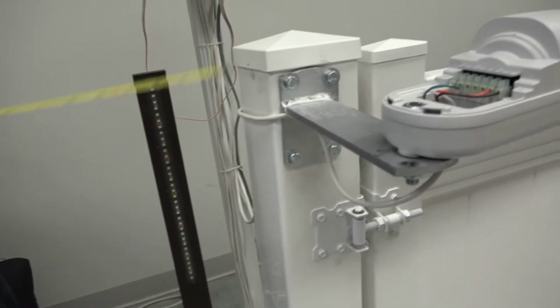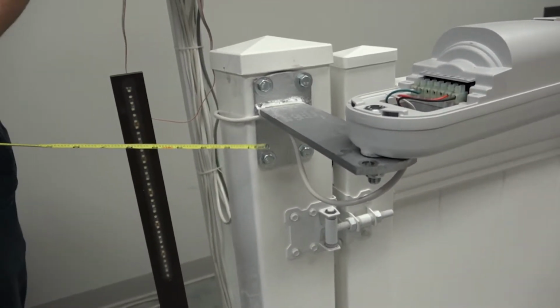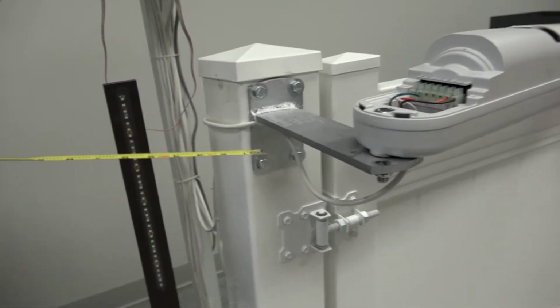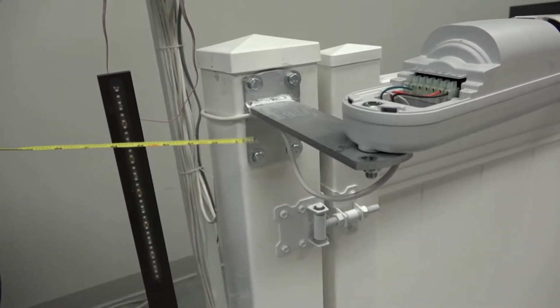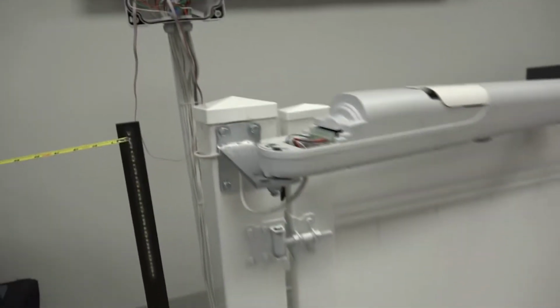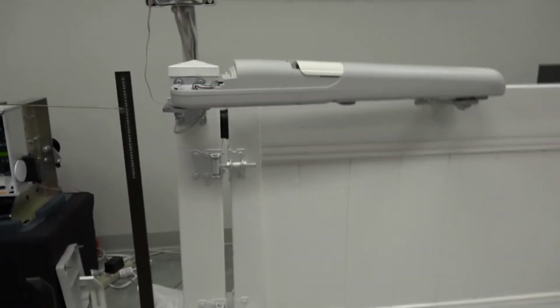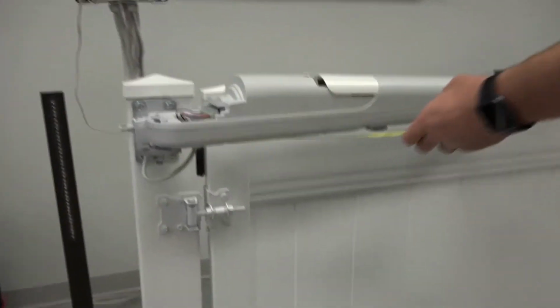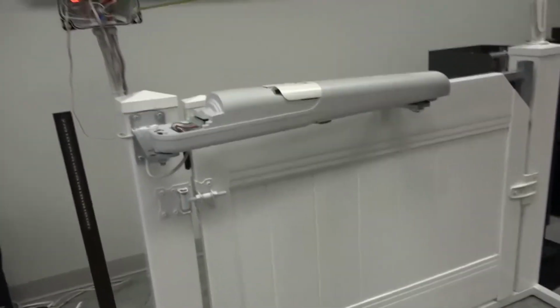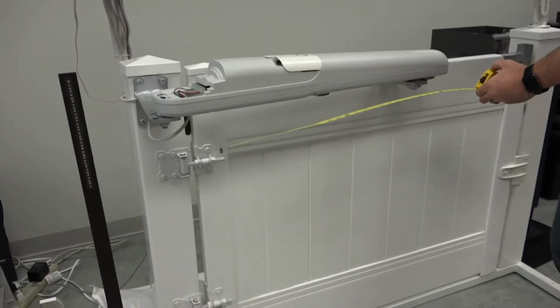And what you would want to do is try to get those 2 measurements as close to each other as possible for an optimal install where the gate will work at optimized power and speed. The third measurement that you will take that will always be the same is the measurement from the rear bracket hole here to the front bracket. And that should always be 29.5 inches in an optimal installation.